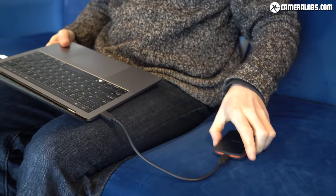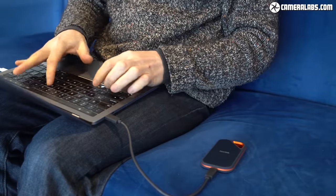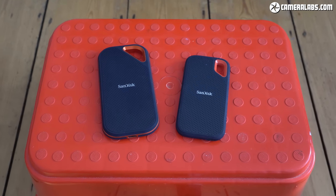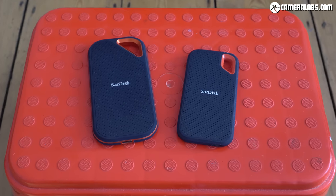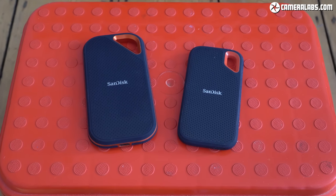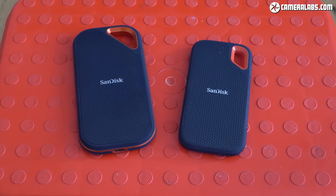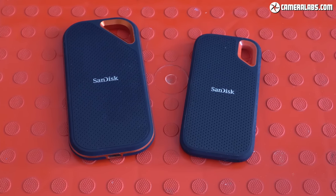It's so convenient when you're literally working off your lap in a cafe or on a plane or train and you need to get up or move around. But if you're getting a sense of deja vu, it's because I made the same conclusion at the end of my Extreme version 1 drive review. All of the above is perfectly possible with an SSD rated at 550 MB per second. It's just that the newer Pro version 2 drive can theoretically do it 4 times faster still.